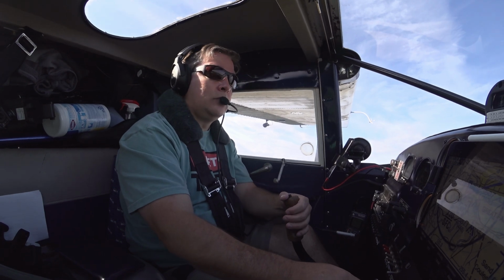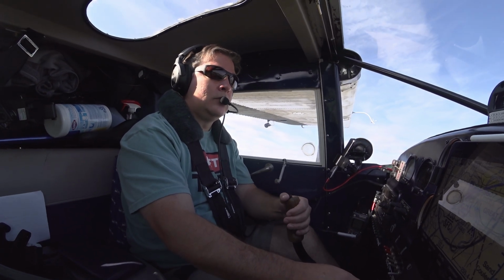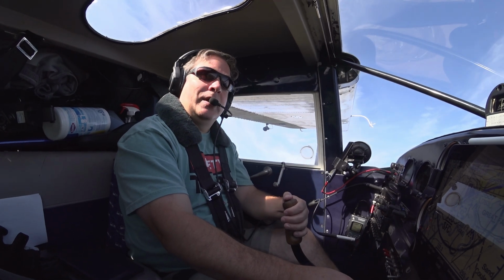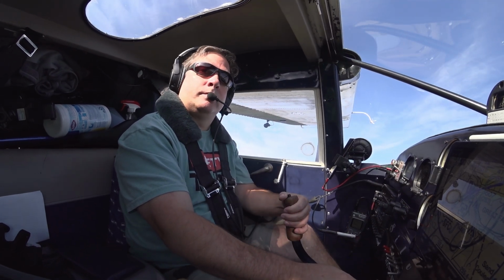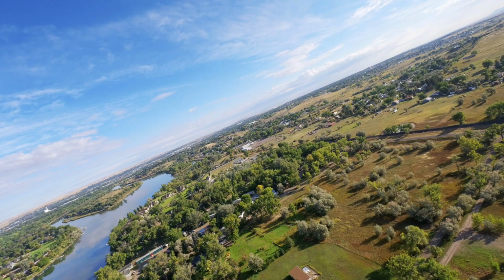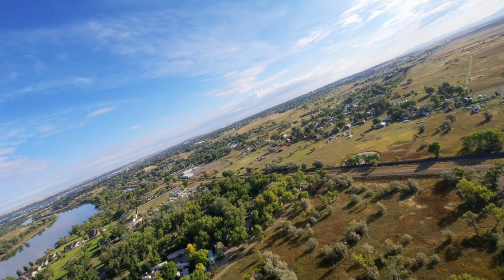Luscombe 13 Kilo, make a right 360, traffic is a Piper Dakota circling north of the field for a right base runway 21. Luscombe 13 Kilo, making a right 360.